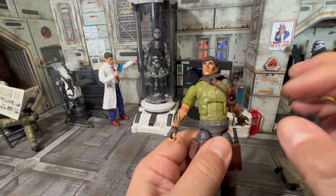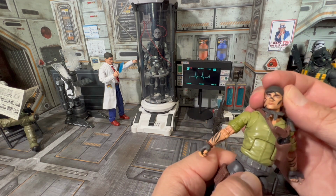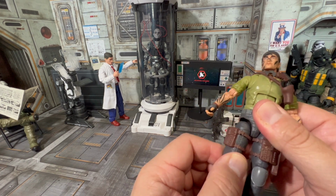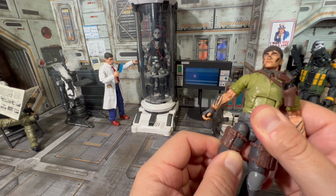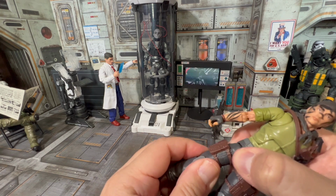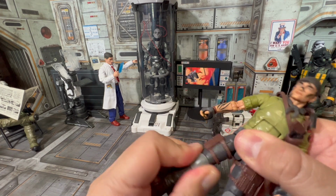So, you know, on some of the figures, this has been sticking. On Tunnel Rat, it did not stick at all. So very cool. Drop down hip joint. So that's very cool. He also has, well, it's standard fare for the Joes. He does have a thigh cut.